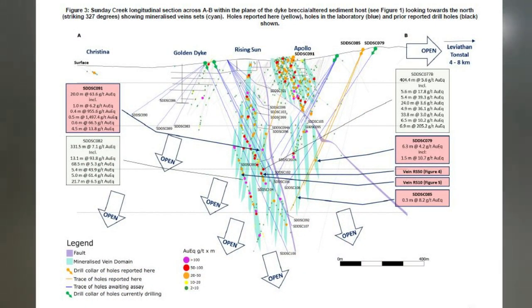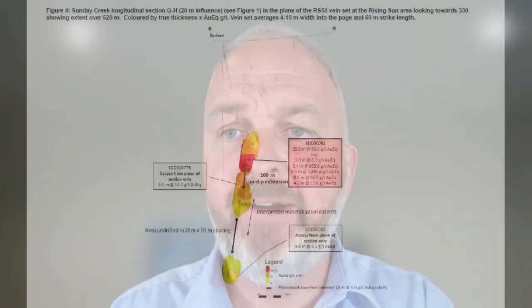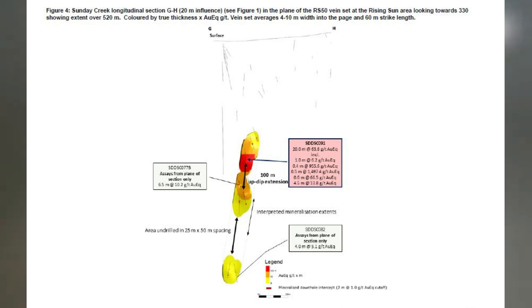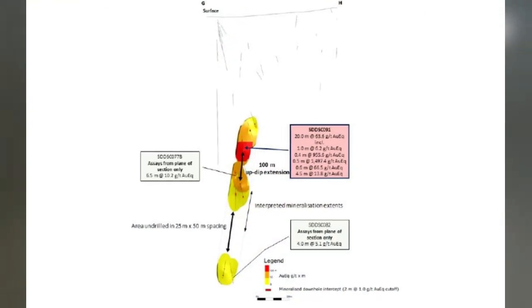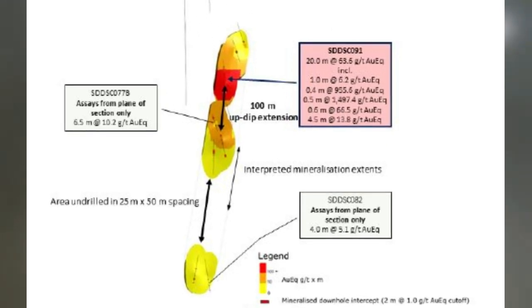Now, the other great thing is that it's 100 meters up dip from the previous intersection, which was 6.5 meters at 10.2 grams gold. The vein that we've drilled is called RS50. Now we're starting to name veins for the first time. RS50 is a vein that has about 8 or 9 drill intersections in it. It's 500 meters high. It starts down at about 350 meters vertical and goes right down to depth. It's about 50 to 60 meters long in strike, and around 4 to 12 meters thick. The hole we've hit was 11.6 meters. So these veins are now starting to take shape.